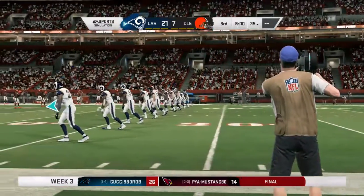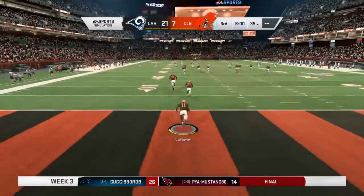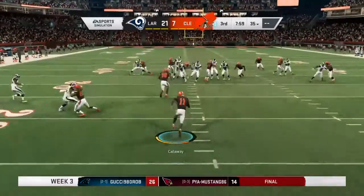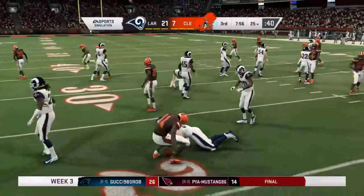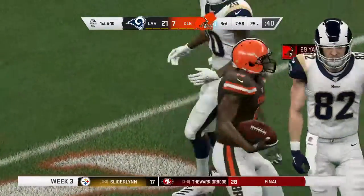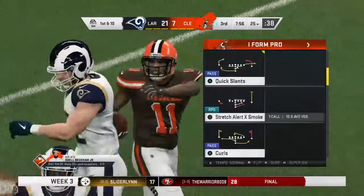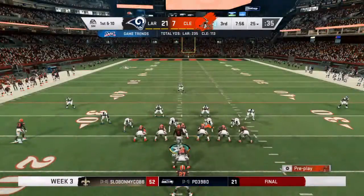Both teams appear ready for the fight ahead, and we resume action here in quarter number 3. This is taken about 7 yards deep. And all that work, but he stopped where he ultimately would have been, and he's simply taken a knee, and that's the 25-yard line. Here's the Browns offense now getting set to start off this third quarter.